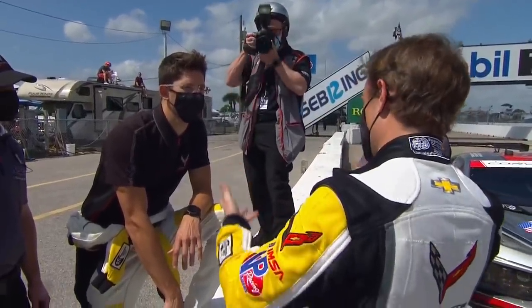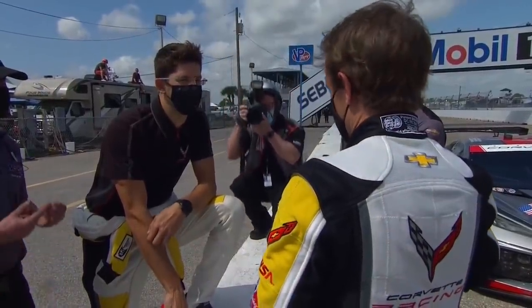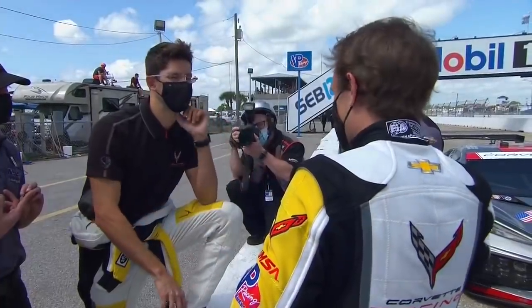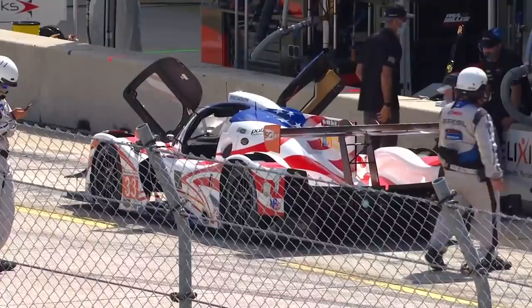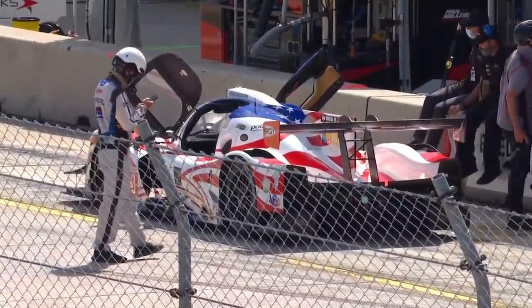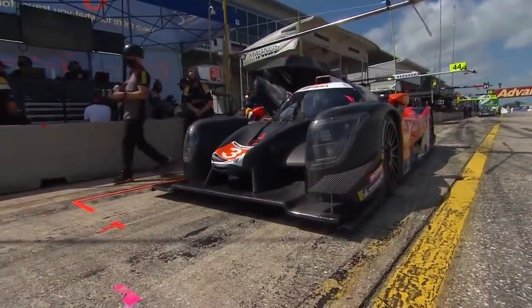No WEC here. They should have been starting their season in 2021 here. Then it got moved to Portimao. Portimao couldn't happen over Easter weekend, so it moved back to Spa on its original date, and the prologue weekend for WEC the weekend, or at least the Monday and Tuesday before that. So everybody's calendar is being bumped around.